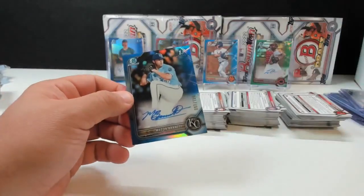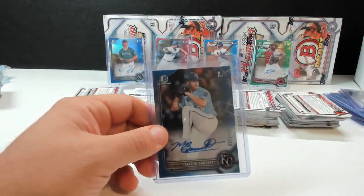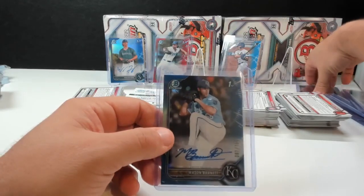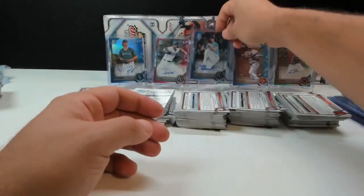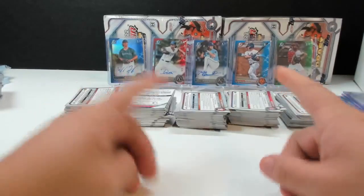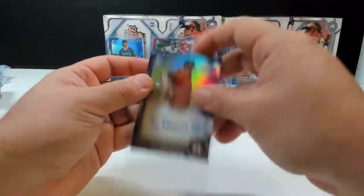Next up, we got a true blue auto color match. Mason Barnett to the Royals. So the Royals hitting serious color of their guys. We had that Hunter Patterson. It's not Patterson, there's no R in there. I thought it was Patterson, but then I looked and it's Patterson. It's how a New Yorker would say Patterson. But Hunter Patterson, and then we got Mason Barnett for the Royals. So the Royals hitting double colors there. Next up, we got Trey Dombrowski. Very nice autograph.